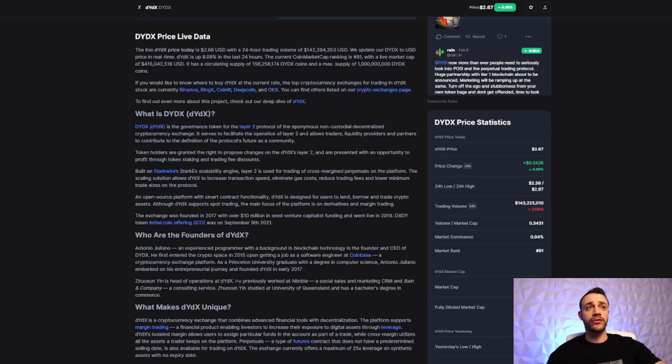So dYdX is the governance token for the layer 2 protocol of the non-custodial decentralized cryptocurrency exchange. It serves to facilitate the operation of layer 2 and allows traders, liquidity providers, and partners to contribute to the definition of the protocol's future as a community. Token holders are granted the right to propose changes on the dYdX's layer 2. It's a governance token, all right, and are presented with opportunity to profit through token staking and trading fee discounts. So that is the use case for the token. You get trading fee discounts. You're allowed to vote on the governance of the protocol, and you can also stake and earn interest in more dYdX tokens. All right, it is built on the Starkware Layer 2 for Ethereum.